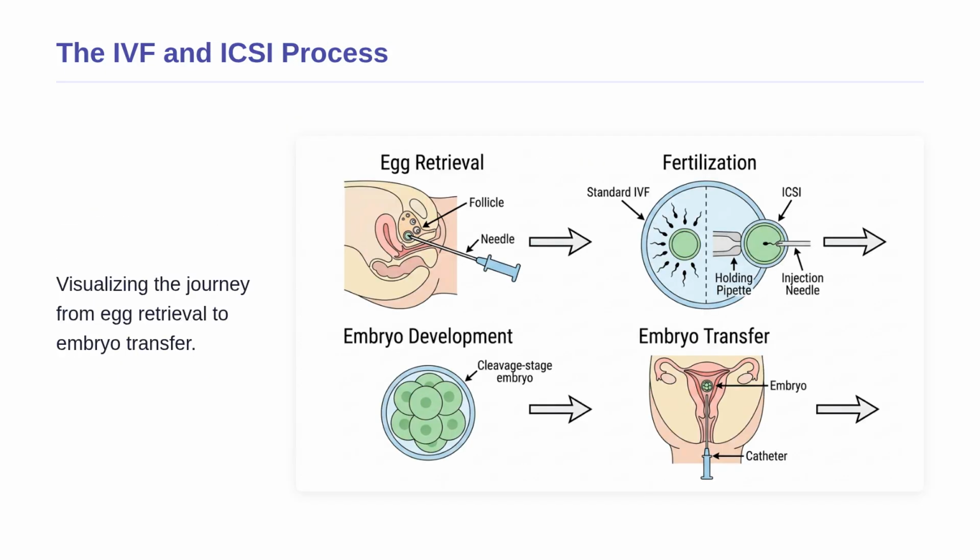Before we conclude, let us visualize this entire journey. On screen is a schematic detailing the 4 major steps of the IVF and ICSI process. On the far left, step 1 shows egg retrieval, where a needle carefully extracts follicles from the ovary. Moving to step 2, in the center, we see fertilization. Notice the 2 different pathways. Standard IVF at the top, where sperm and egg mix naturally in a petri dish, and ICSI at the bottom, where a microscopic needle directly injects a single sperm into the oocyte.